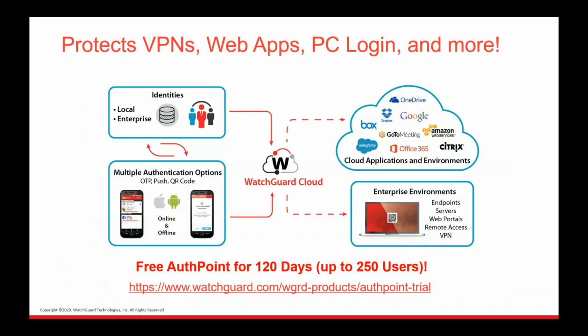You can protect VPNs, you can protect third-party web apps, cloud-based applications, you can protect desktop logons. We also have APIs available if you want to write your own connection. We protect terminal servers, and right now we are offering free 250 user license seats for up to 120 days for AuthPoint.